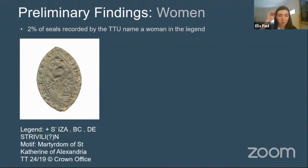The first is one that I will come back to. It's a vesica seal matrix, copper alloy. It's the seal of Isabella de Stirling. And the motif is one I'll come back to as well. It's the martyrdom of St. Catherine of Alexandria, and I will discuss that in more detail.